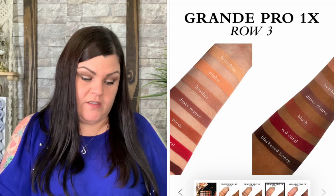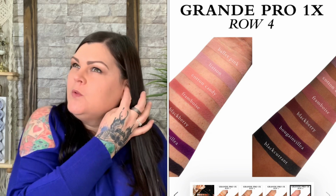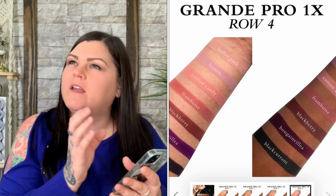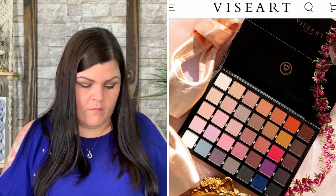And again, that's just crazy. I'm so glad though that I have it, and it's this one, because I think the only other palette that I have, the biggest one, it's not even that big. I think it's a brow palette. It's not even an eyeshadow palette. So I'm really excited. Oh, and the whole thing just comes out.